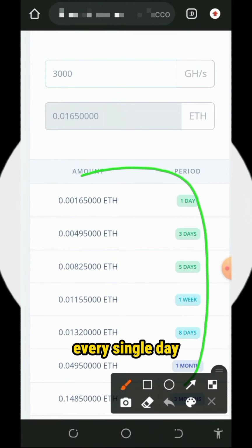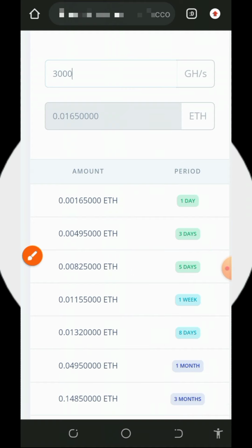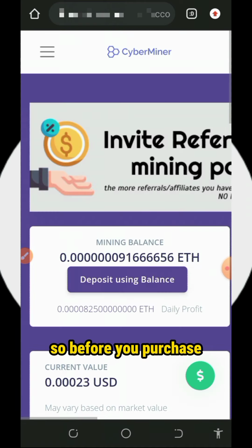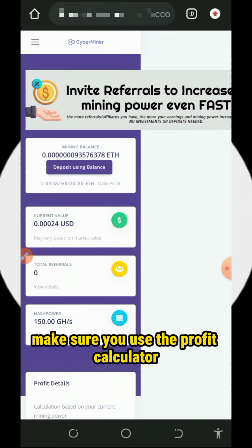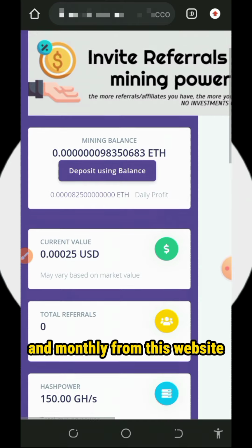Every single day, every 3 days, every 5 days, every 1 week, and so on. Okay, so this is the profit calculator. Before you purchase any of the mining plans, make sure you use the profit calculator so that you know how much you can earn every single day and monthly from this website.